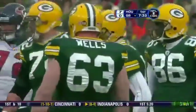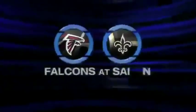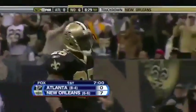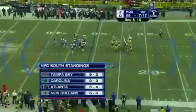Atlanta's been playing well. Rivalry today with New Orleans. Here's JB. That's right, Gus. Atlanta with 2 straight road wins, but it's the Saints getting off early at home. Drew Brees hooking up with Reggie Bush. That came after a Matt Ryan pick. It's the Saints on top right now, 7-0. Back to Gus and Steve.